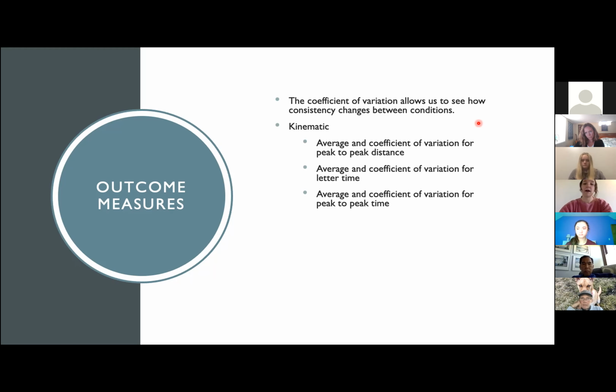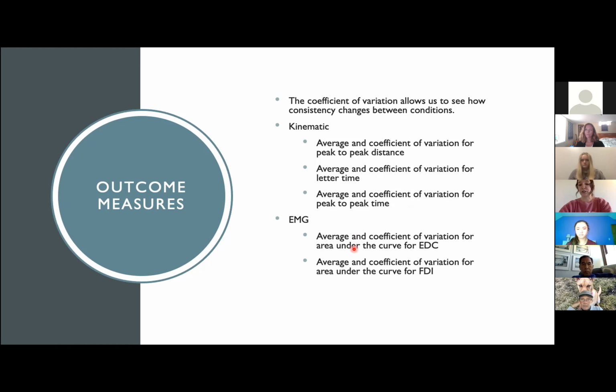We took the average and the coefficient of variation for the peak to peak distance of the L's, so that was the top of the L's to measure the distance, the average and coefficient of variation for letter time, and the average and coefficient of variation for peak to peak time. We also looked at the average and coefficient of variation for the area under the curve for the EDC muscle and the FDI muscle, but these will not be included in our results because they were not significant.